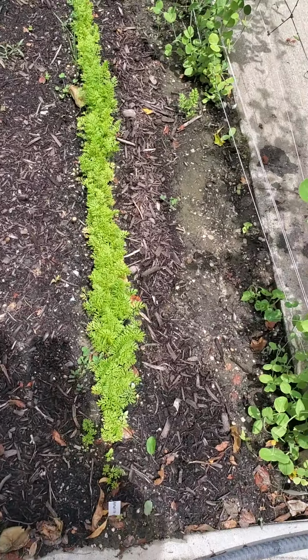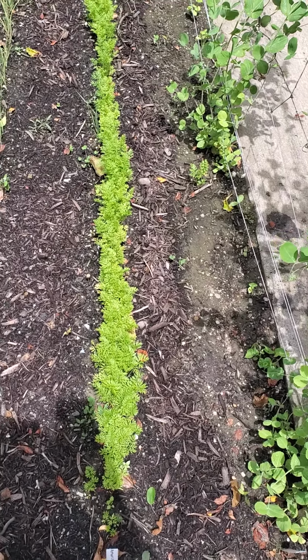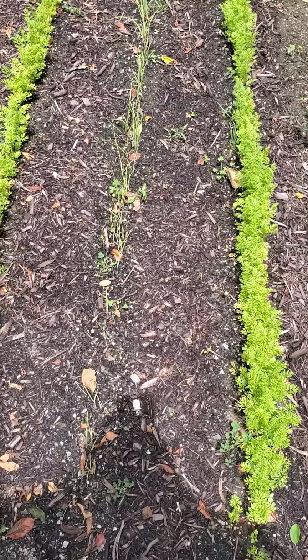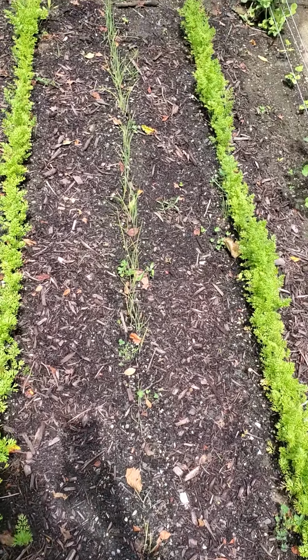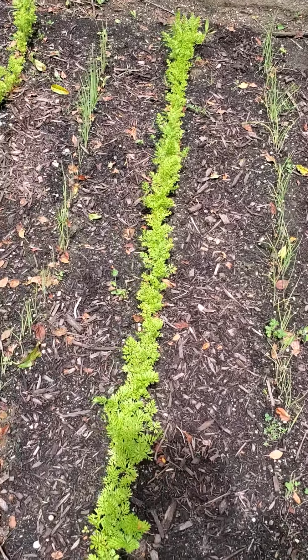Carrots are going all right. Hopefully in another month or month and a half I can start harvesting some of them. Onions are coming back. They look kind of gray, dried up a little bit, but they're coming back, looking good. The carrots are doing good as well.